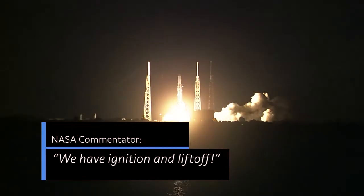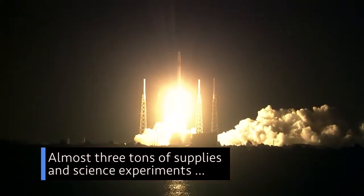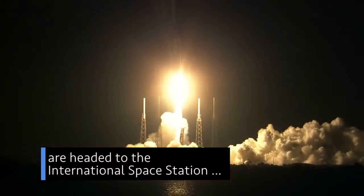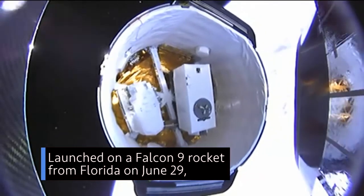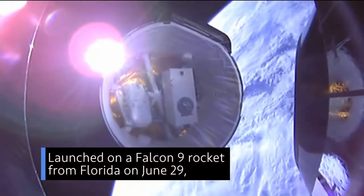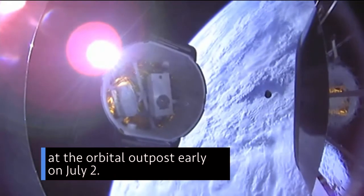We have ignition and liftoff. Almost 3 tons of supplies and science experiments are headed to the International Space Station on a SpaceX Dragon cargo craft. Launched on a Falcon 9 rocket from Florida on June 29th, the cargo ship is set to arrive at the orbital outpost early on July 2nd.